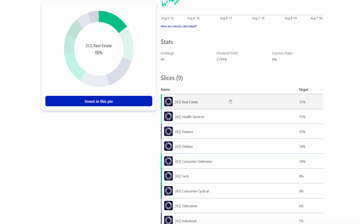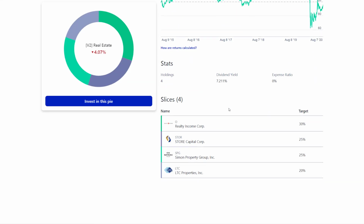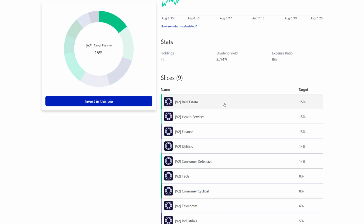Your real estate slice is very risky. It's the holdings in here. These are good companies, but there's way too much exposure to them, in my opinion. So once again, take a look at your real estate portfolio, the slice here.